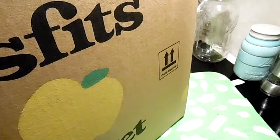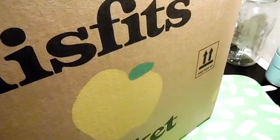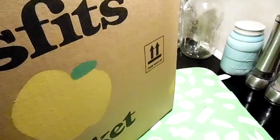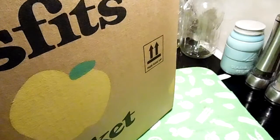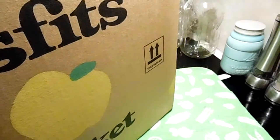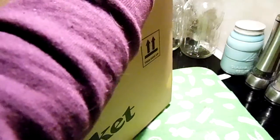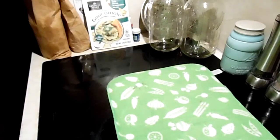Hey everybody, so I have a Misfit box, so I thought I would open it and put it away and do a video while I was at it. So now that I've hauled it in here, I'm gonna get it off this counter. These ice packs make it so heavy.